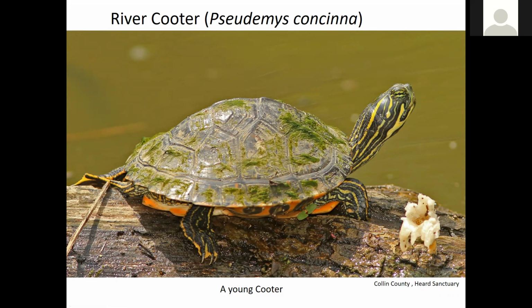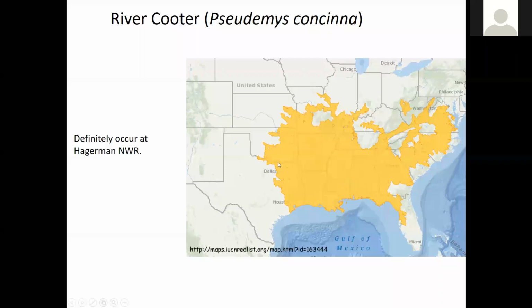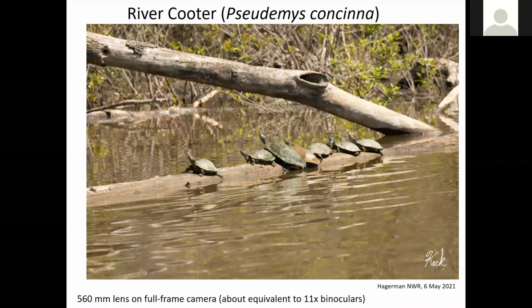No problem identifying that. Here's a much larger turtle. You can't tell this from the photo, but this is simply too big to be a red ear slider. Also yellow stripes on the head, no red ear. That's a river cooter. See those three circles? Remember, chicken turtles have those, but a lot of these cooters do too. We're getting close to the edge of the range here. They don't occur much further west than we are. They definitely occur at Hagerman.